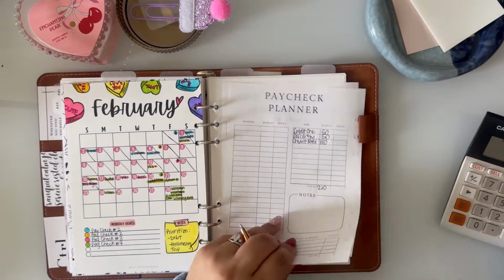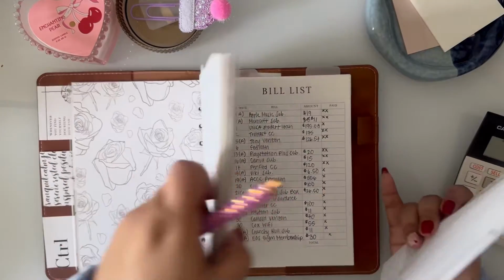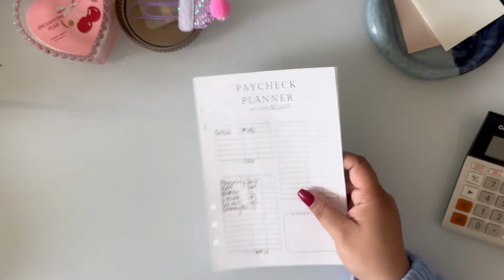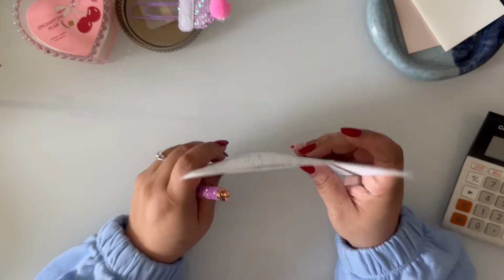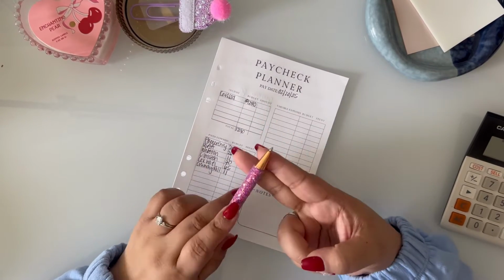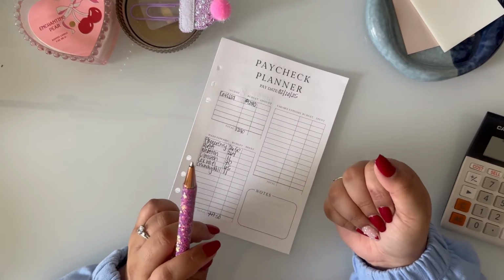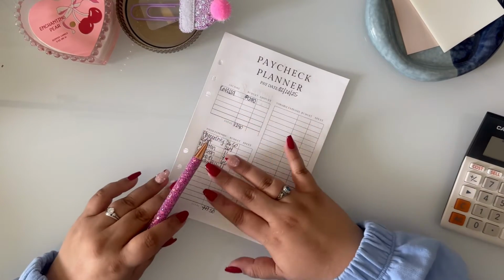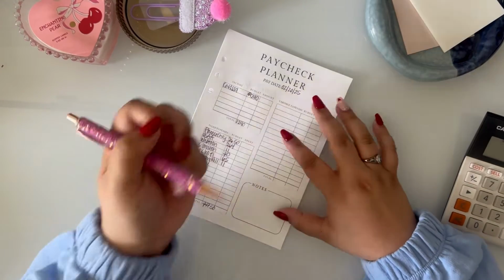All right, so variable expenses. So I think we're done with this. So we'll go ahead and put this away. Okay, so variable expenses are things like spending, groceries, gas, what else? Like entertainment, anything like that that fluctuates and that is kind of not a fixed expense, but something that you're putting to have to pay for every single week would go here.